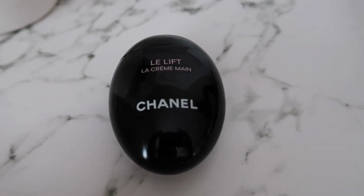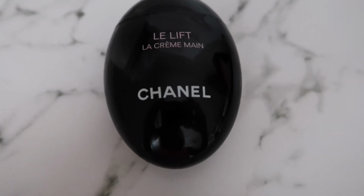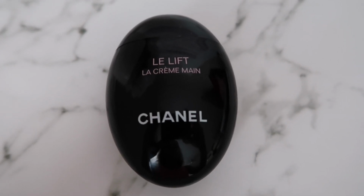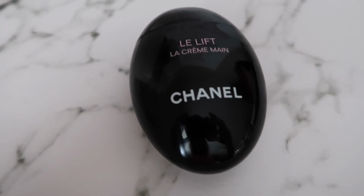It is a beautiful black packaging, and because of the lighting, the sun is actually going down because I'm filming this in the evening time. You might not be able to see it, so I will be sure to include inserts, but here is the white one and here is the black one. I just love how it has the black and pink. I think that looks really pretty, but you just twist the cap like this and then you just squeeze it and the hand cream comes out like this.